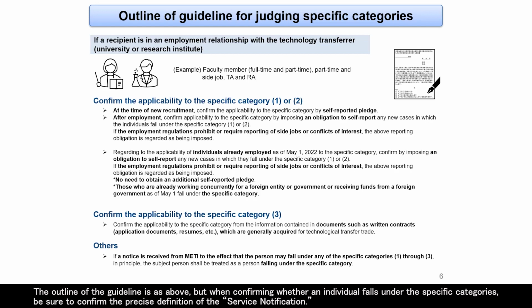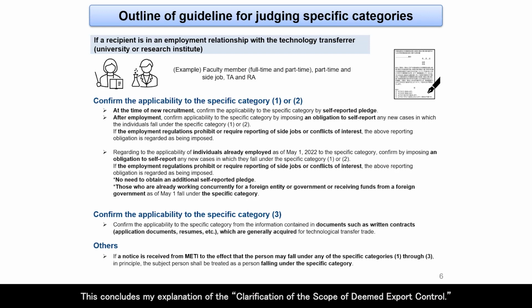The outline of the guideline is as above, but when confirming whether an individual falls under the specific categories, be sure to confirm the precise definition of the service notification. This concludes my explanation of the clarification of the scope of deemed export control.